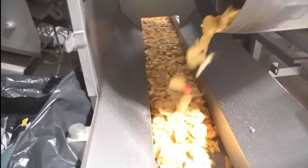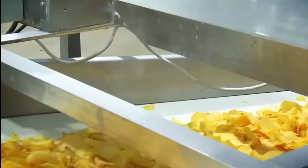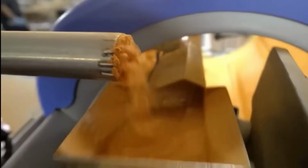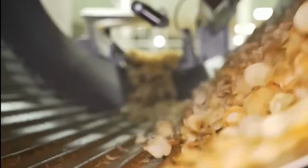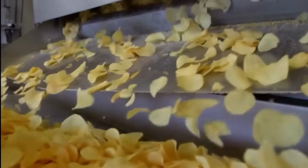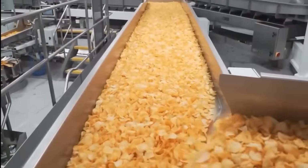From the careful selection of potatoes to the high-speed frying process, precise seasoning application, and advanced packaging techniques, every step is optimized to ensure consistency, flavor, and crunch in every bite. The cycle of chip production never truly stops. Even as one batch is being transported to stores, another is already being prepared in the factory. The efficiency of the Lay's production process ensures that there is always a fresh supply of chips available for consumers.